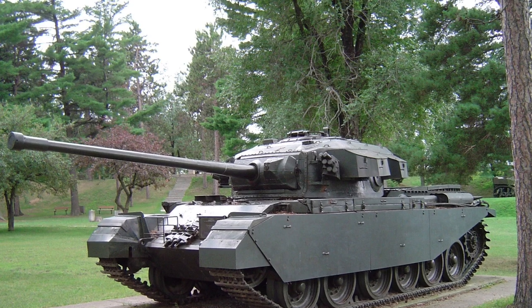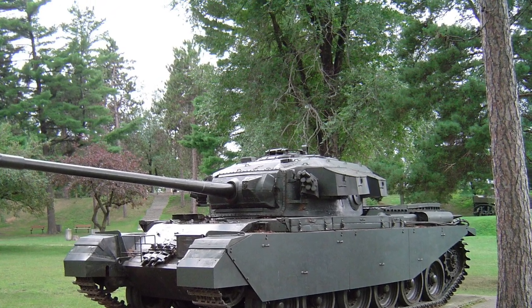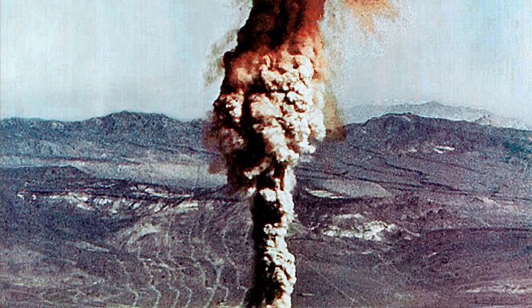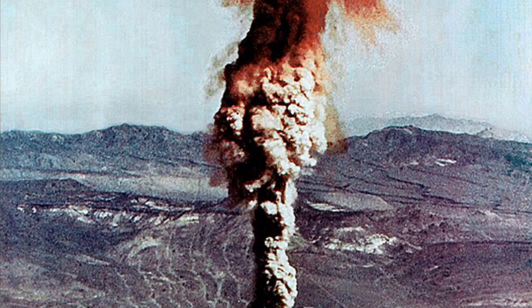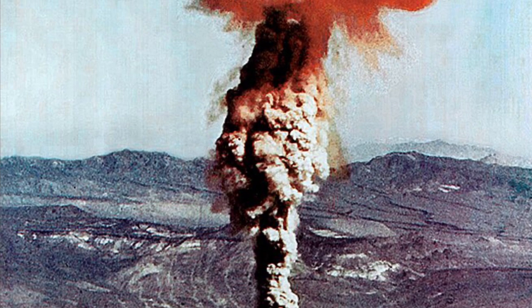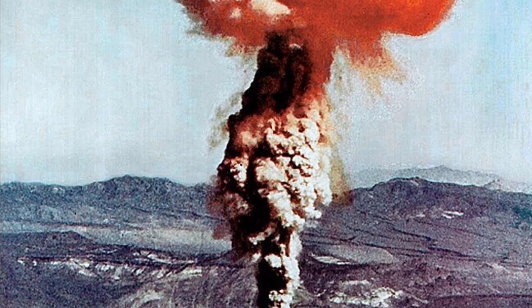This is what a Centurion Mark V tank looks like. On October 15th, 1953, the Totem One nuclear tests were initiated. Here's an actual photograph from the test that day in October. As far as the placement of the tank goes, here are the results of what happened during the blast.